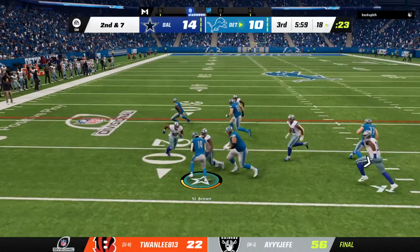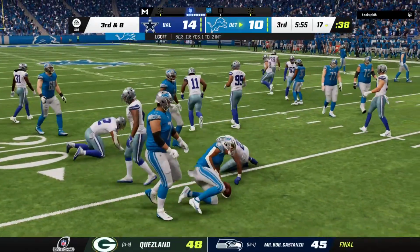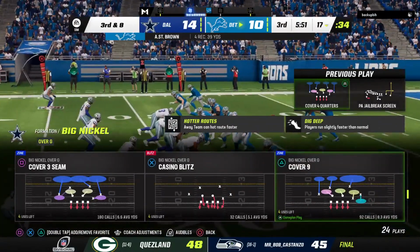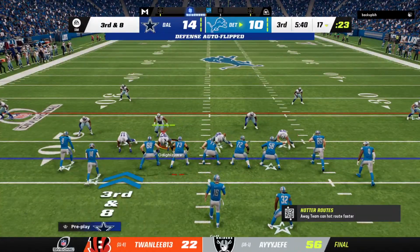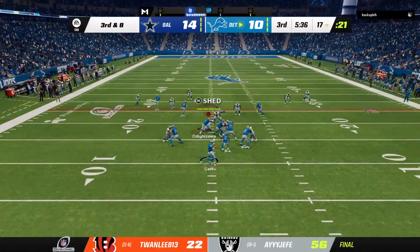On 2nd and 7, Goff. And he is going to lose yardage here. Now they're staring at a 3rd and 8. That last play backwards a yard. As a defense, you're more balanced when you're in zone coverage because you're able to keep your eyes on the quarterback and see the play develop in front of you. They're able to keep the quick pass in front of them and stop it right at the line of scrimmage.